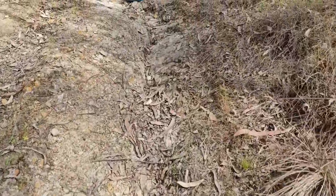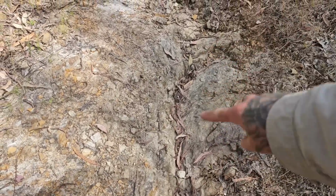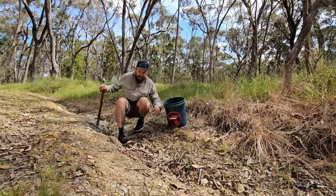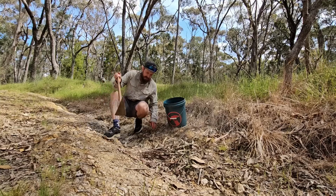But then you get up to some of the steeper areas here and there's too much angle. So there's not likely to be very much in this area, but there may be on this flat spot here. There's really only one way to find out, and that is to sample it.